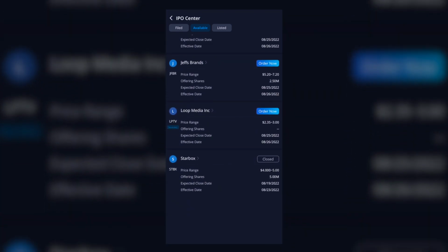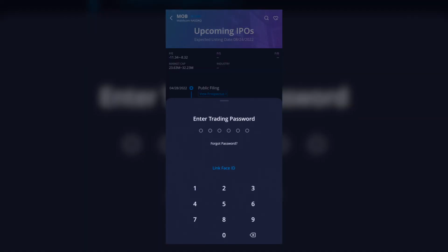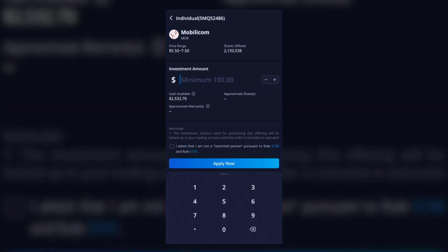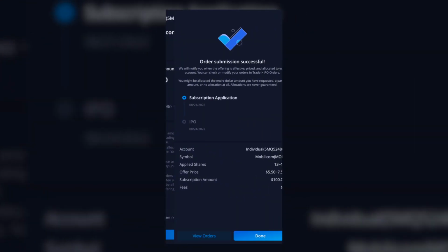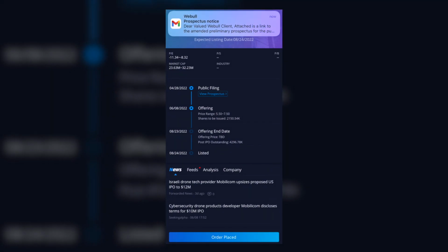What you want to do is click on the one you're interested in, click order now at the bottom, enter trading password, then input how much you want to buy at the price that it releases. So I put $100 here. Whether the price ends up being $5.50 or $7.50, I'll buy around $100 worth of the IPO along with any fractional shares. Then you just want to click that check mark, click apply now, click next for the confirmation, and there, boom, that's it. You submitted your submission for the IPO.